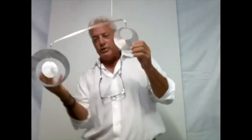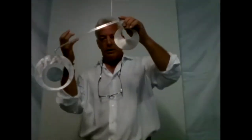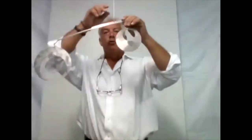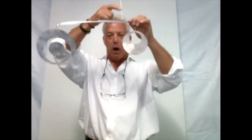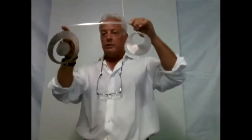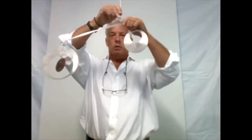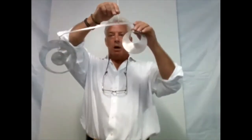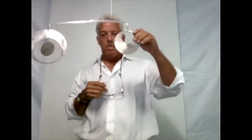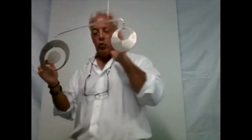When I let it go, again, the weight determines which side of the cantilever drops. You add weight, that cantilever on that end drops. So your fulcrum, which is where this wire is attached to the cantilever, moves towards the weight. So I move one notch, I move two notches, and I'm back to horizontal again. As you add weight, you move the fulcrum towards the weight.